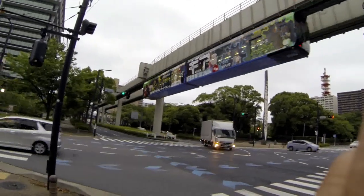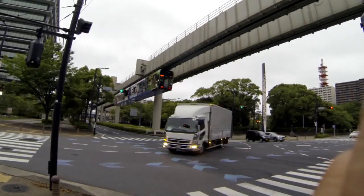Look like such tourists. What are you talking about? We are tourists.